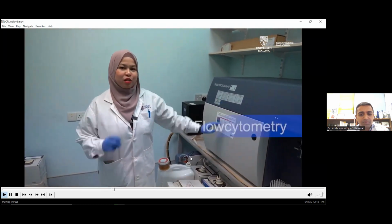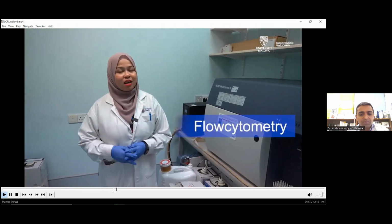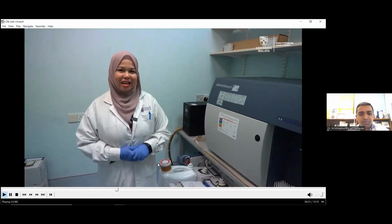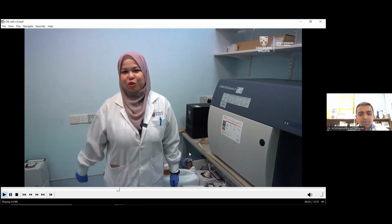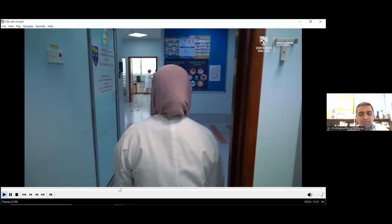Hi, let me introduce you to our BD FACSCanto II flow cytometry. This is a powerful tool equipped with two lasers, red and blue. It offers a lot of cell characterization and also high-speed cell analysis. If that's not enough for you, let me show you. We have another flow cytometry family member in our facility.